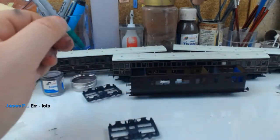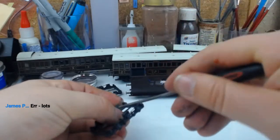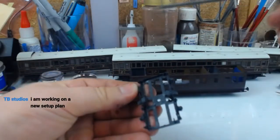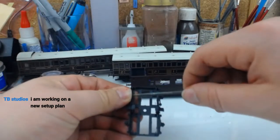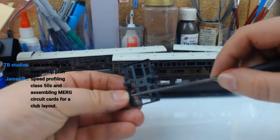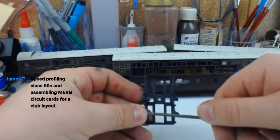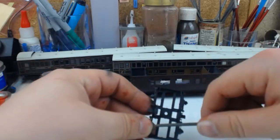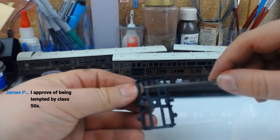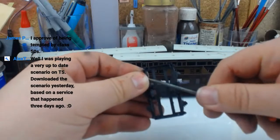These are dry. Lots. Lots is a good answer, James. That is the correct answer to the number of class 50s. I mean, I have none, so it would be the wrong answer for me. But it is one I have been tempted by in the past. Working on a new setup plan. Excellent. I approve of planning. Speed profile class 50s and assembling Merg circuit cards for a club layout. Excellent. Proof of being tempted by class 50s. Well, I thought you would.